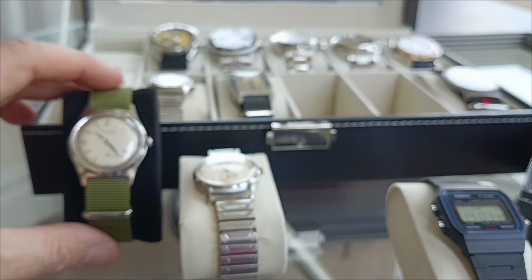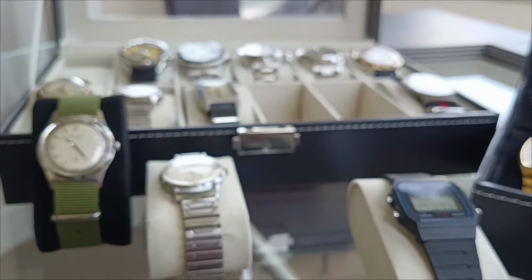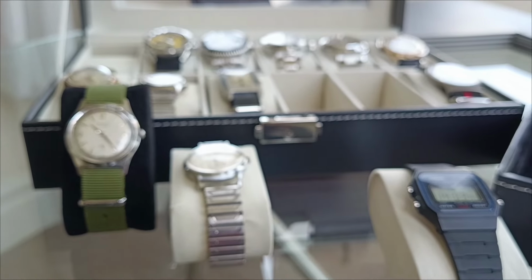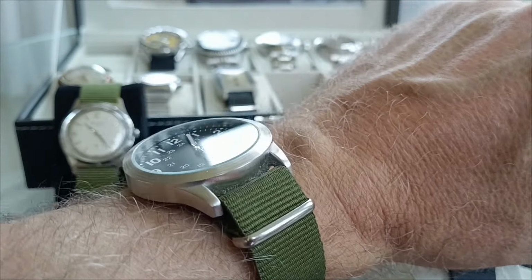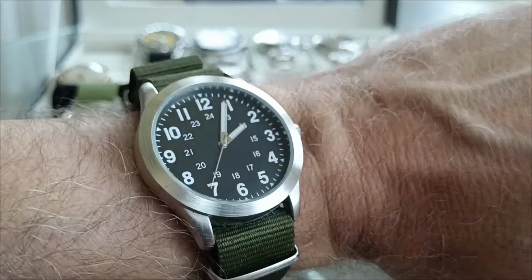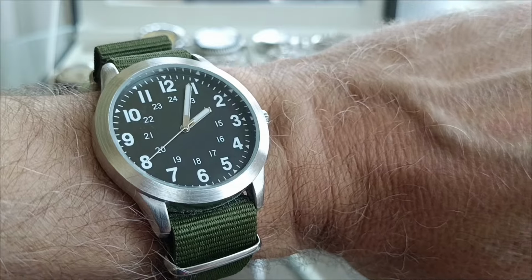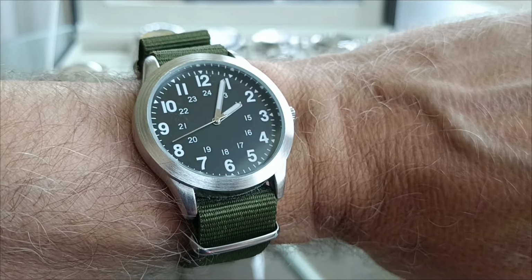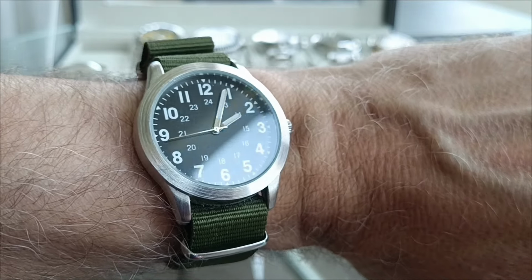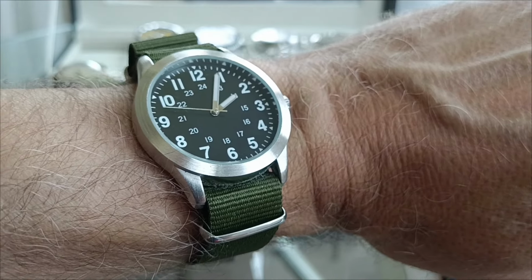So before I do that, just quickly, out of kind of interest. I've been working in a property all week and I needed a watch I didn't mind getting paint and whatnot on it. So I pulled this out and I bought that from eBay. It's an Eagle Moss, real cheap Chinese thing. They gave these away in a magazine. There was a series of magazines which had military watches in them. So you bought the magazine and you got the watch free.